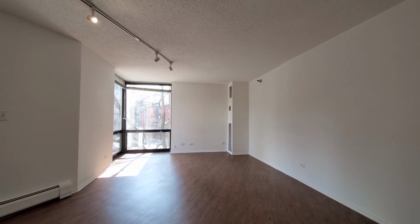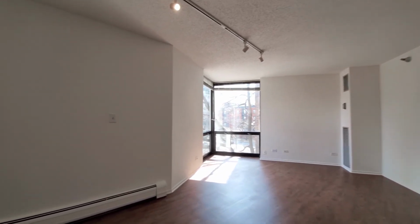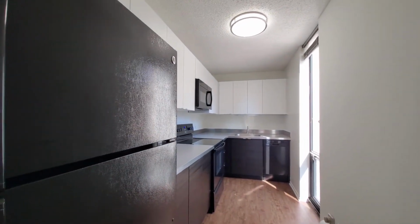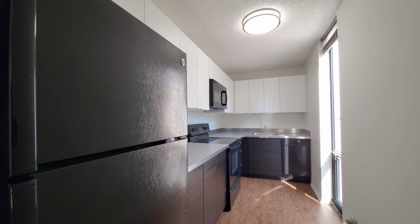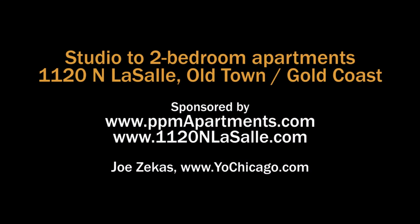1120 North LaSalle has a very convenient location, a wide variety of apartments with updated finishes, an amenities suite that includes a rooftop pool. Definitely want 1120 North LaSalle on your must-see list. Head to the building's website to see floor plans and near real-time rent and availability info.